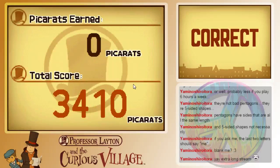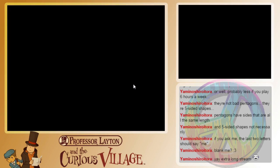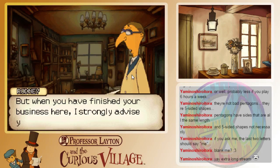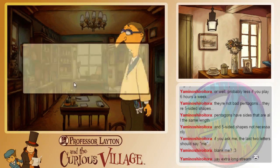Another puzzle solved. Nice work. Did you have a hard time finding the 2 biggest squares? Yes, I did. I hate you. Oh, yes, that's the answer. Very well, then. I approve of your application to visit St. Mystere. But when you have finished your business here, I strongly advise you to leave town. Gramophone. That's definitely going to Layton.